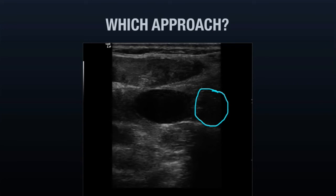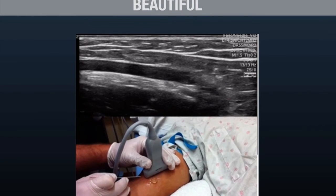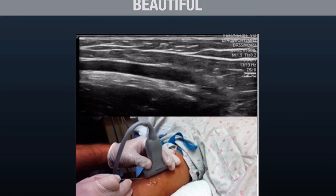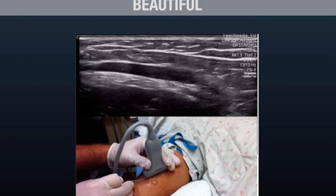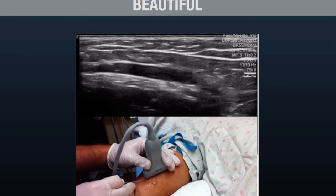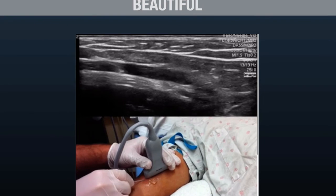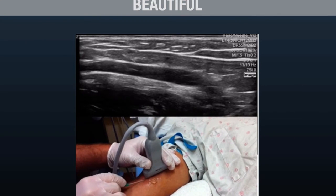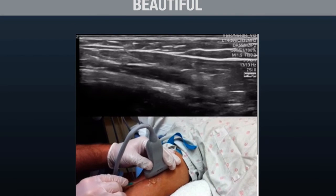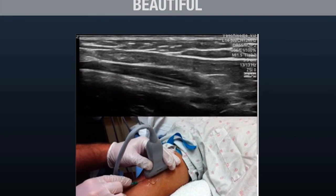But we just covered the short axis. So let me show you how to do the long axis approach. It really is a beautiful approach. Here you can see the needle coming in just underneath the probe, and you see the entire needle the whole time as it slides into the vein. Then once it's in the vein, you can also slide the catheter off. When you cast that off, you actually see the catheter in the vein as well. This is really nice confirmation that you're in the vein, as you can see right there.